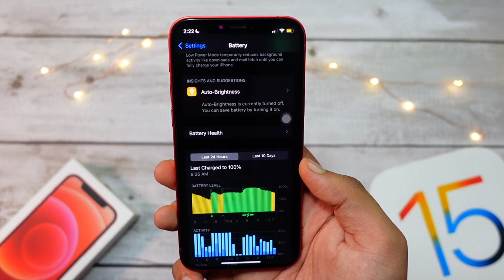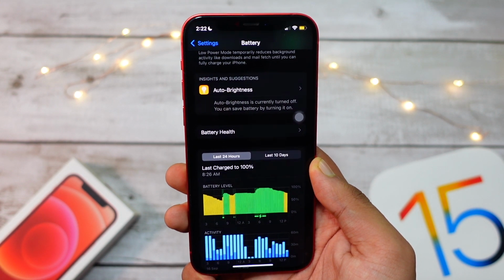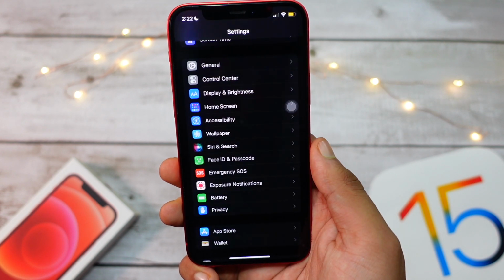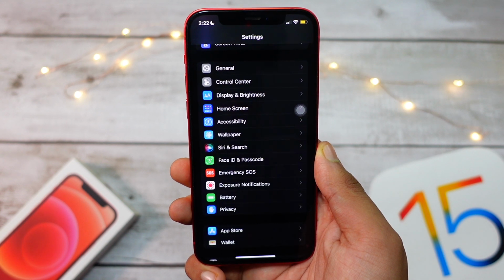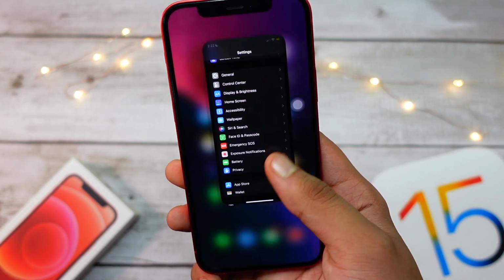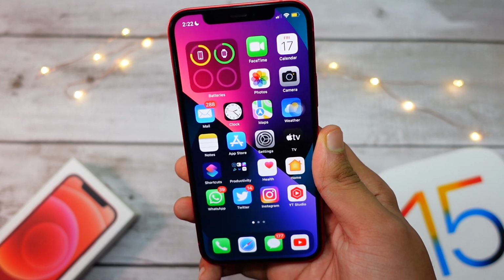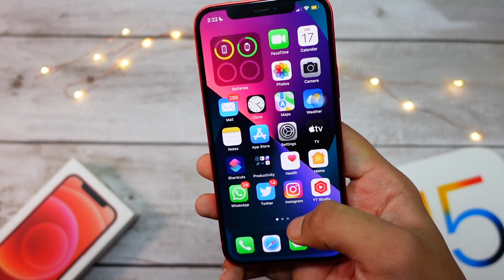So iOS 15 is not really the best in terms of battery life as of yet, but it is much better than the betas. About 30 to 35 minutes extra on my device on the RC, which is good. I'm not saying it's bad, but I expected it to be even better in terms of battery life. Talking about the bugs, I have not had even a single bug.